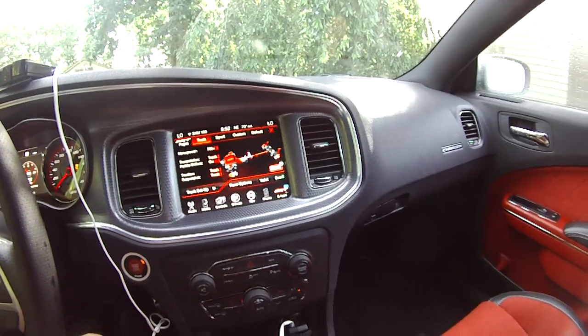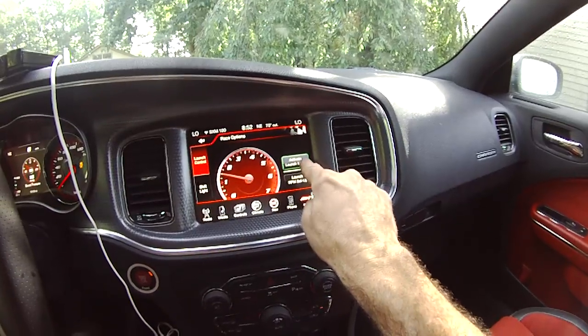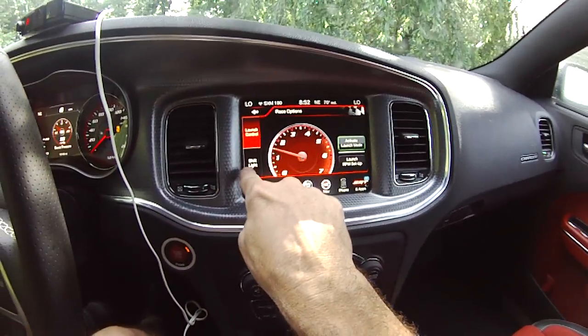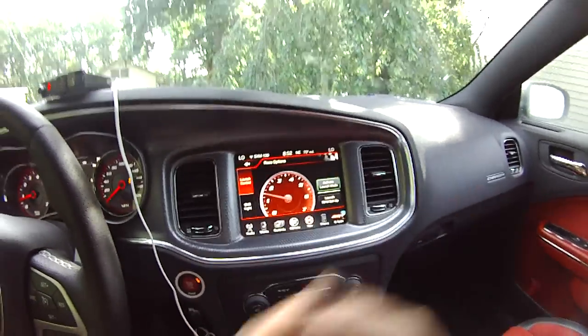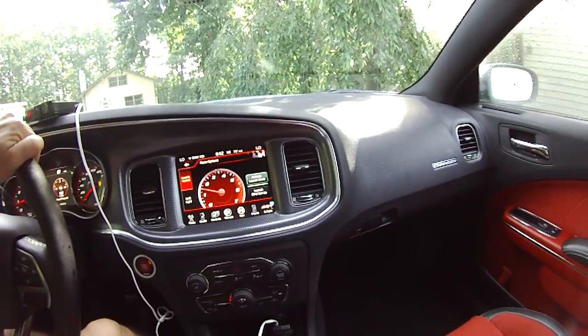And also you can enable the launch control. If you push this, the race options, and then you can activate the launch control, you can set your RPMs, you even have a shift light here. Even though this thing has a rev limiter, you have a shift light, so if you're bracket racing, you can get into that stuff.